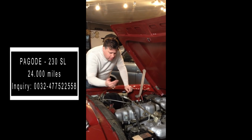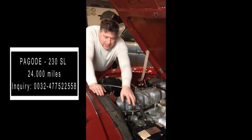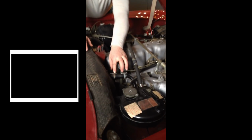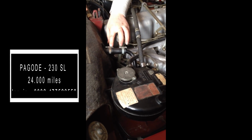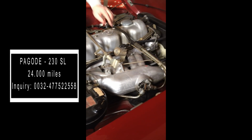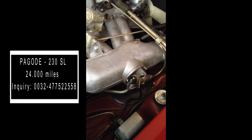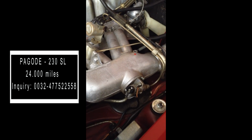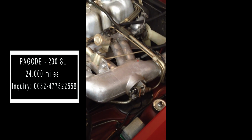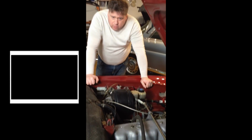So everything, if you look like this, is very, come a little closer with the camera, darling. If you see here, it's still the original tensioners, so it's amazing. Even the little red, you see this? It means the car has never been washed, you know. Otherwise, the red would be gone. No, it's definitely a very, very original, nice car.